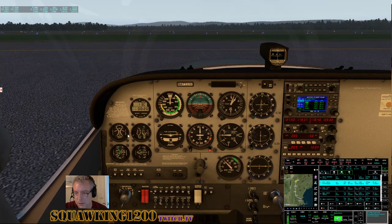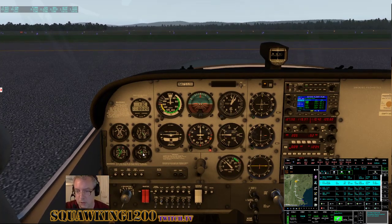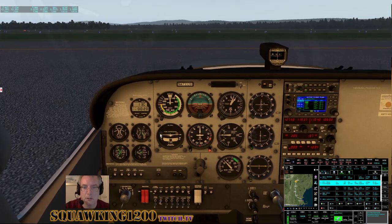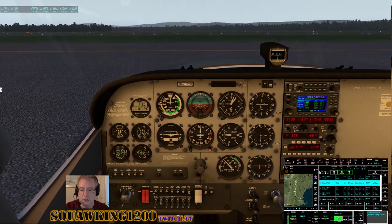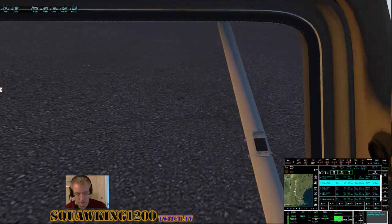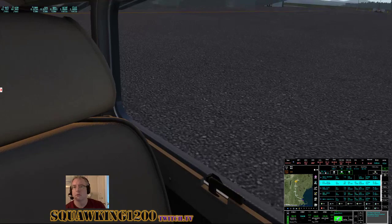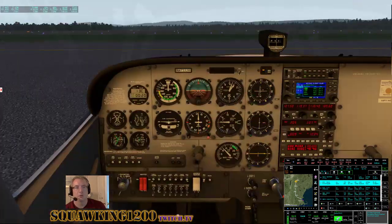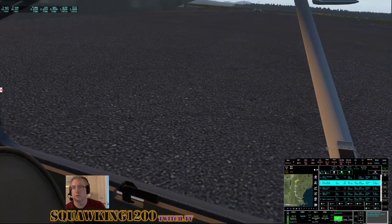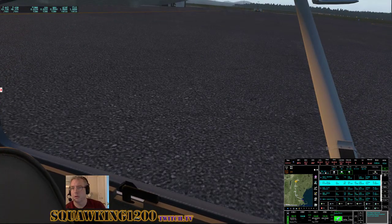Waiting for the temperature to come up. We have plenty of fuel on board. Vacuum's good, amps are good. Let's check the brakes. Alright, brakes are good. Let's check our flaps. Coming down symmetrically, those look good. Up, up, and up.